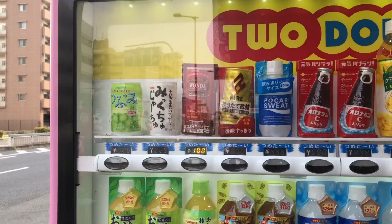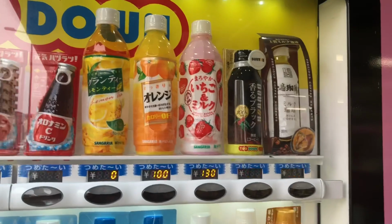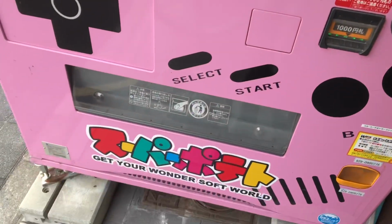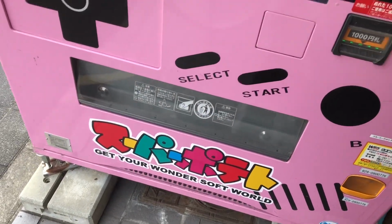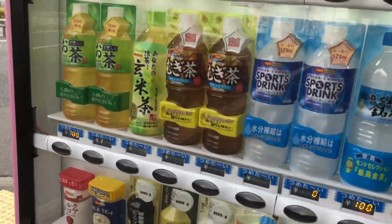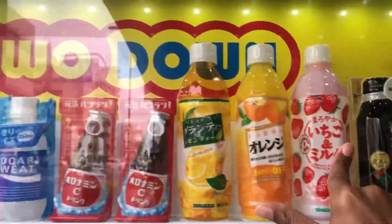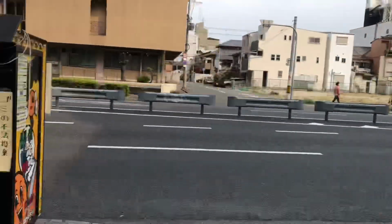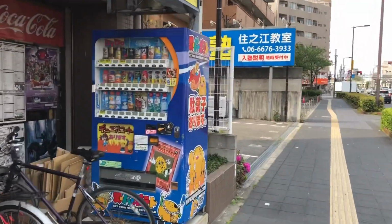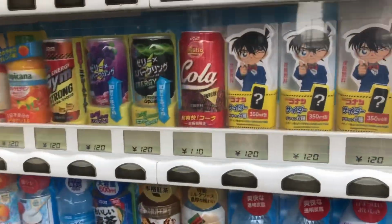Let's see what they have here. Some common stuff. Yeah, nothing too special. Super Potato is the name of the video game shop. But there was one behind me. Oh, I like the strawberry milk too. There was one behind me, right here. Also, this store's branded vending machine that I saw kind of piqued my interest.